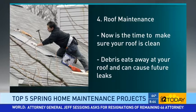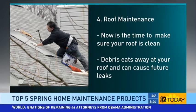So a little bit of elbow grease right now could save you some major expenses down the road. Absolutely, because if those things are sitting on your roof over the summer months, they're just getting hot and they've probably got some dampness in them, and that's again just going to eat away at it.